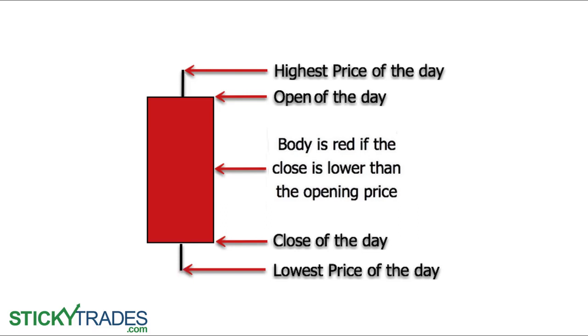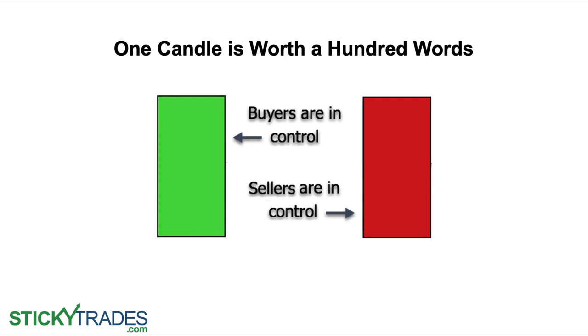opening price. Now, when we get into the candle itself with no shadows, we just look at green as the buyers are in control and red, the sellers are in control. Now, that doesn't mean that on a red day, the stock is down on that particular day, or on a green candle, the stock was up on the previous closing price. It just means that the difference between the open and close are different. It gives us that extra signal.